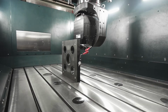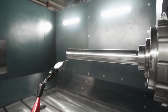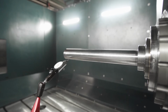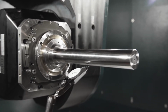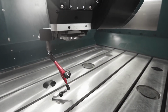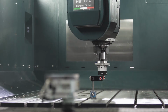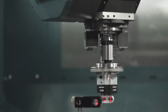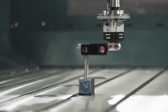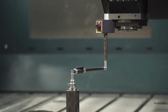We start with verticality. The verticality is all less than 10 microns. Between B axis and C axis is less than 15 microns on a single side from the C axis center. Between the C axis center and the table is less than 20 microns. The positioning accuracy is less than 6 microns. And for the rotary axis it is 5 arc seconds. And finally, the roundness is less than 5 microns for each two axes.